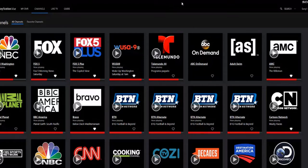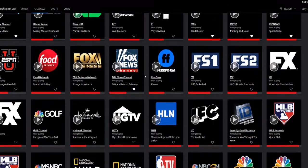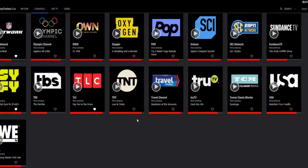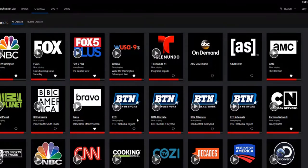The family has been taking advantage of the Cartoon Network, Discovery, Fox News. And so far we've been able to get, I believe, what we want from PlayStation View versus the cable box. We left the cable box behind.